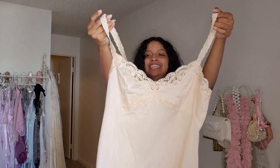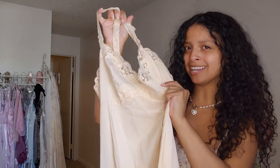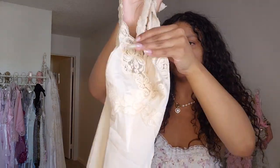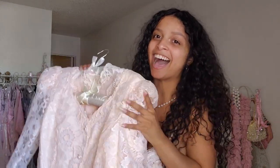So I'm getting this really cute nightwear slip piece. I don't have anything like this peachy tan color, so I really thought the color was super adorable, especially since it only cost me like $2 or $3. Guys, this might just be one of my favorite things in this entire haul.